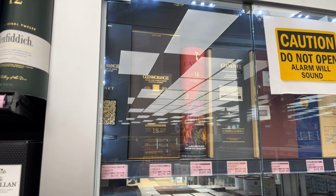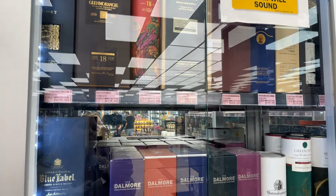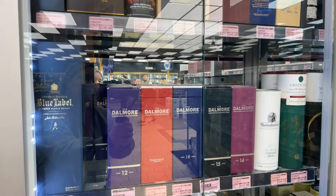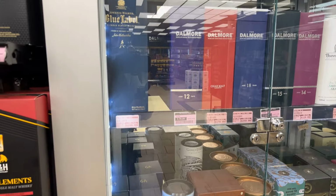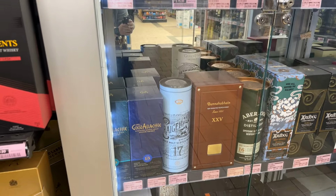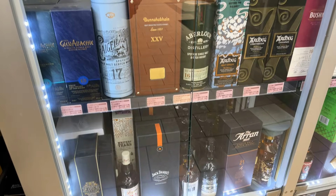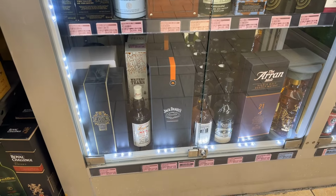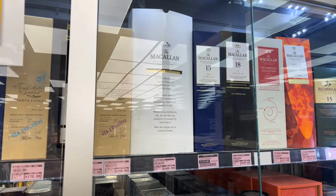Their rare case is eye-catching and has quite an eclectic selection of whiskeys and other spirits. If there's anything that you just have to have and you can't find it anywhere, if it's rare, allocated, a one-off, a unicorn, or anything else, there's a good chance you'll find it in this case. We've met people traveling from other states just to come here to find exactly what they're looking for.